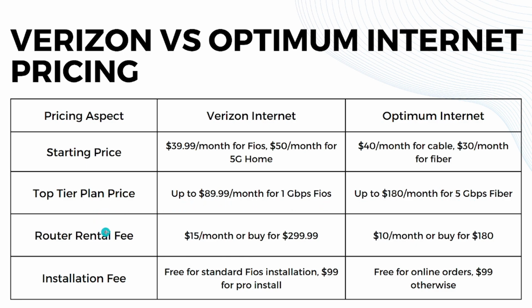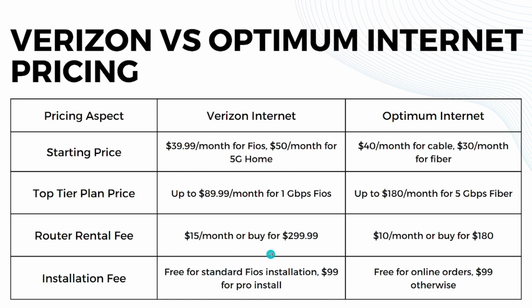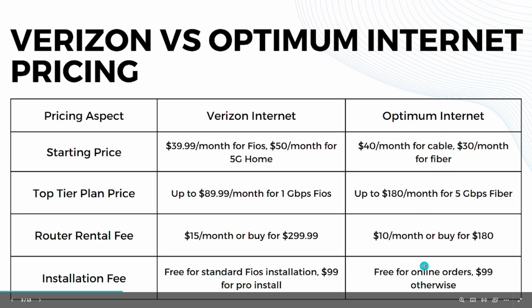When it comes to router rental fee, with Verizon Internet, you can rent it for $15 per month or you can buy your own for $300. While with Optimum Internet, you can rent it for $10 per month or you can buy your own for $180. When it comes to installation fees, Verizon Internet has fees for standard Fios installation and $100 for pro install, while Optimum Internet is free for online orders and $100 otherwise.